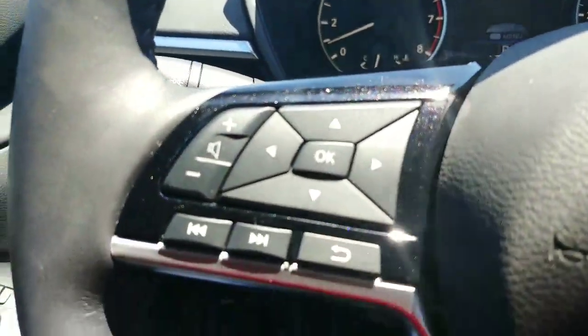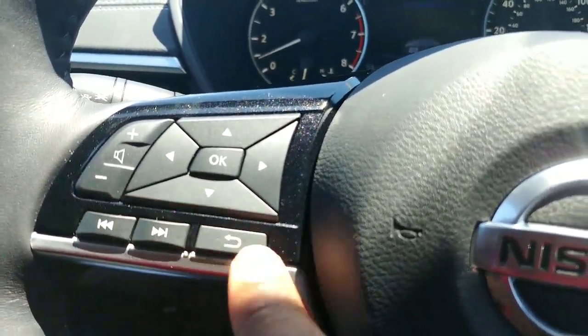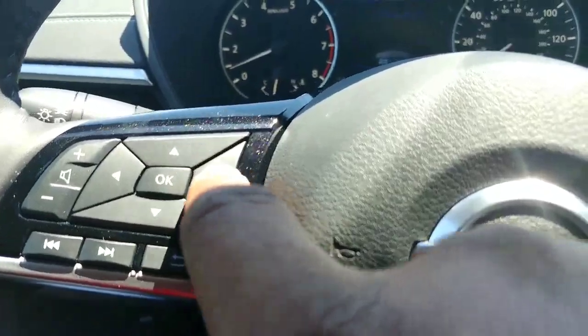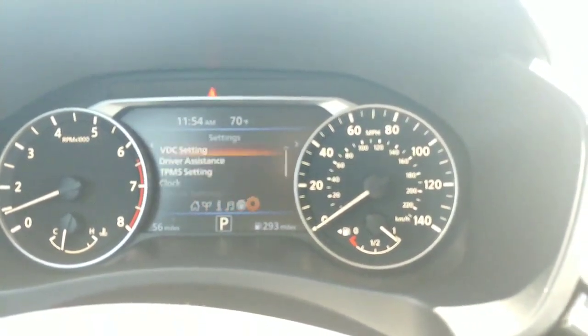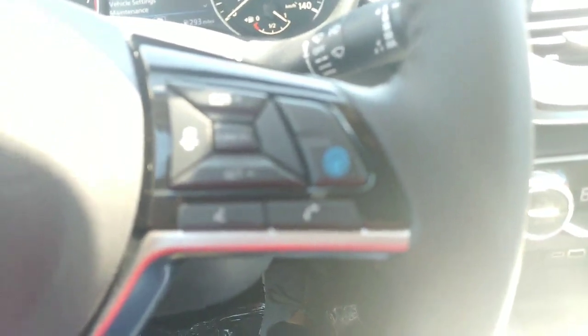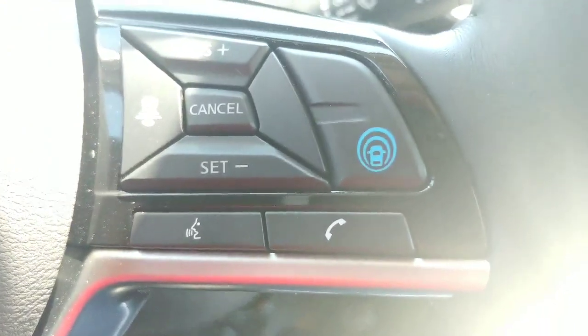All right. So here you have your controls for your music, go forward, backwards. This is your back button, obviously volume here, and this changes that screen. So you can go through and look at the different options. All right. Now over here is where my phone camera will focus here. This is where your intelligent mobility system is. All right, there we go.